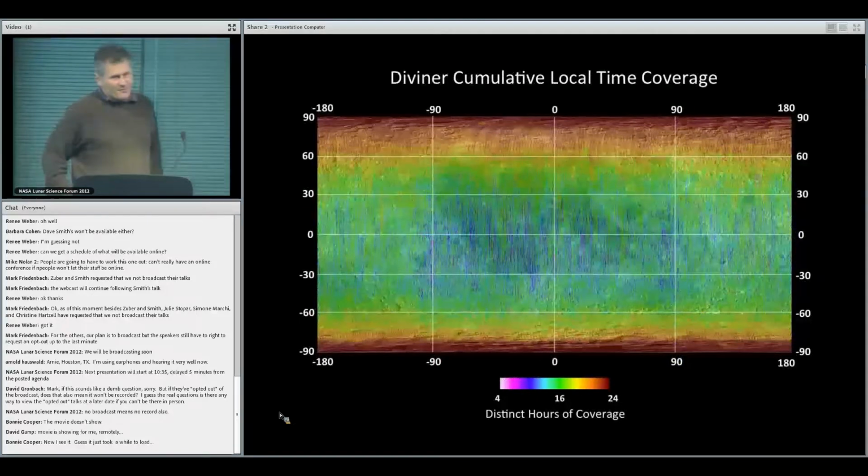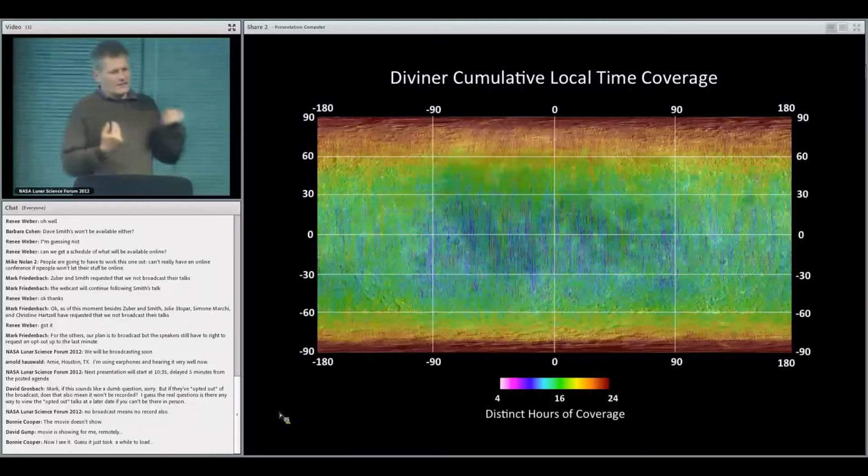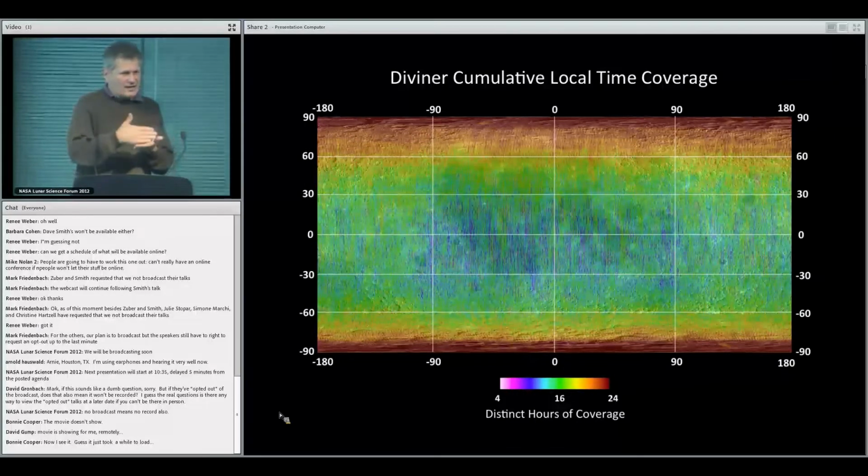What this is a map of is the cumulative local time coverage that Diviner has accumulated. What do I mean by this? Well, one of the really nice features of lunar orbit is that the plane is more or less fixed in inertial space. And so as the seasons progress on the moon over the course of an Earth year, we get data at every possible local time during this period. And then as the years go by, the data sort of fills in. And so at any given point on the lunar surface, we have measurements at multiple local times.